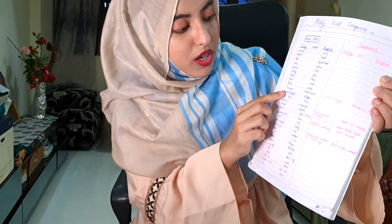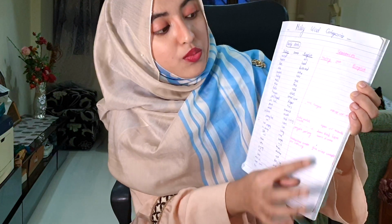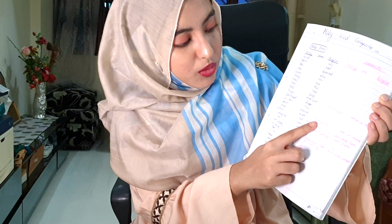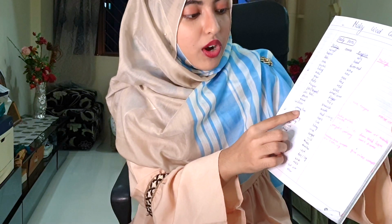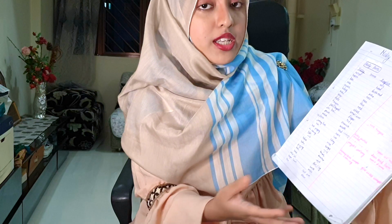So for example, for tangan, which is hand or arm, there's angkat tangan, which is raise your arm. Then for like mulut, which is mouth, I wrote buka mulut awak, which means open your mouth. Then for heart, which is jantung in Malay, or hati, a phrase in Malay is penyakit jantung, which means heart disease.